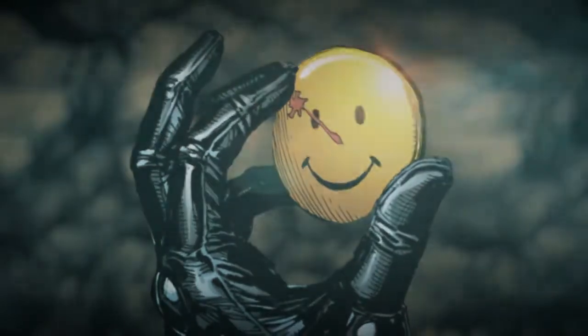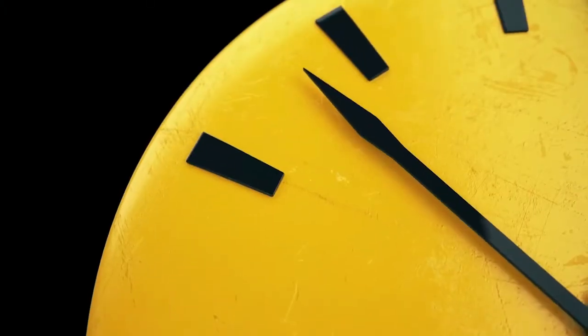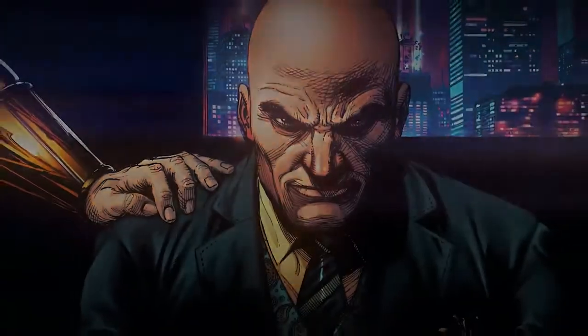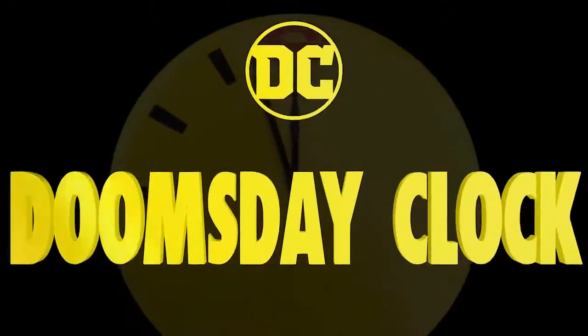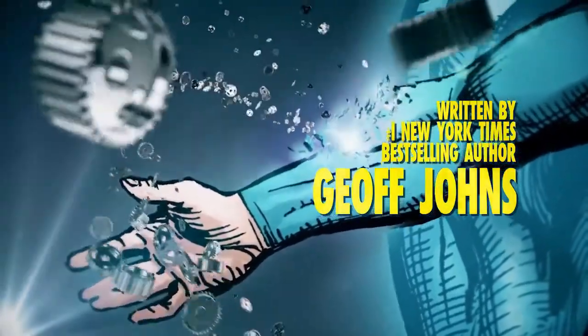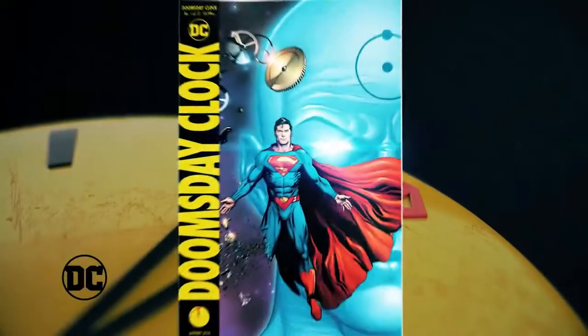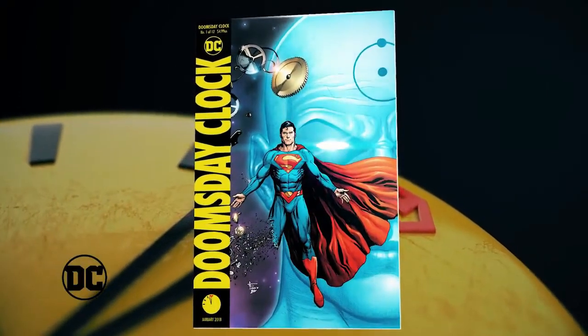Celebrated graphic novel ever, Watchmen. Now the Watchmen characters in the DC universe come together for the first time. DC proudly presents Doomsday Clock. Geoff Johns, Gary Frank, a 12-issue comic book series. Get issue number 1 at a comic shop near you.